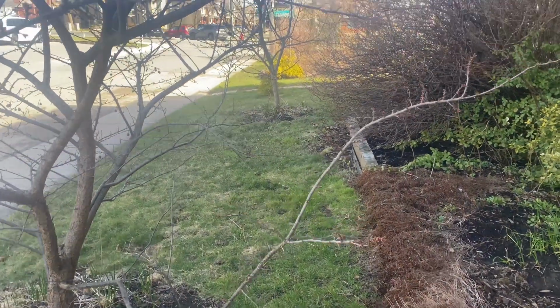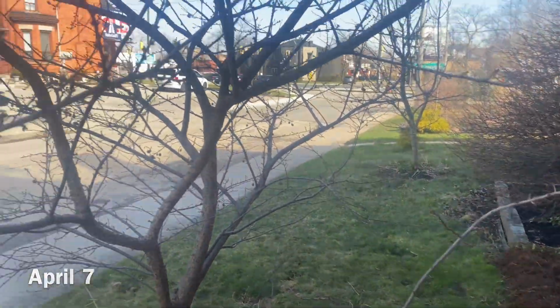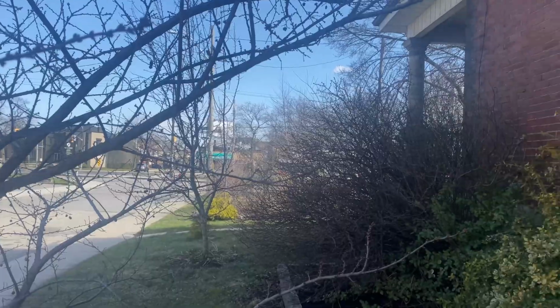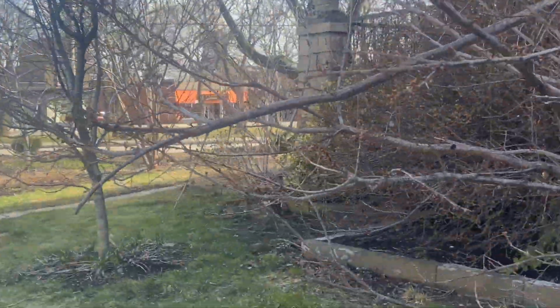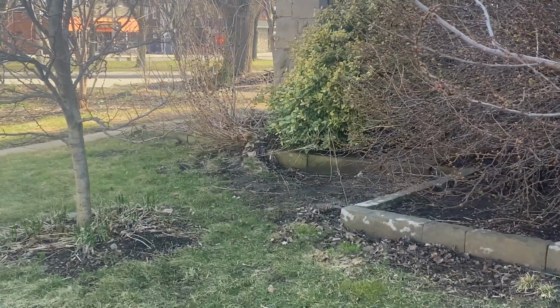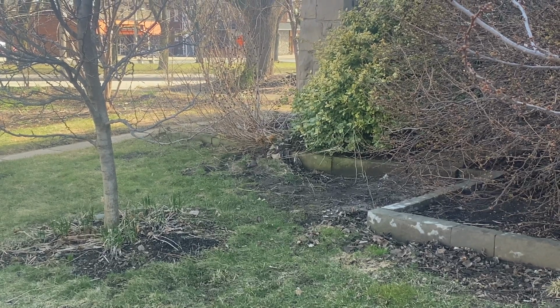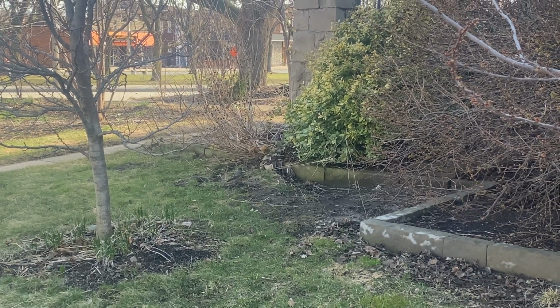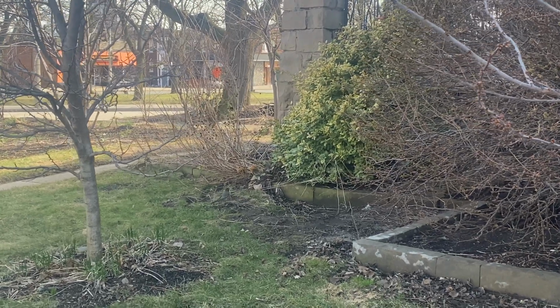Well, it's April 7th, and I had just spotted the first pollinator of the season, but it disappeared, and I didn't realize there was a robin in the tree beside me there. Collecting some dry grass to make a nest.